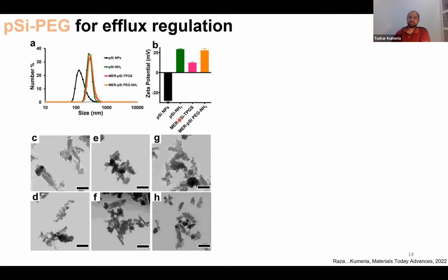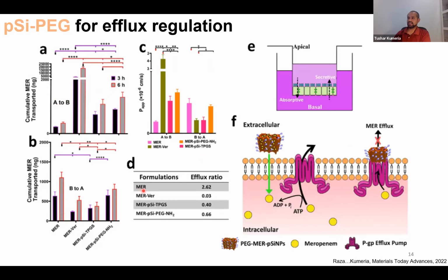So we looked at a few different surface functionalities. Here is just PEG with an amine group at the top, and this is tocopherol-based PEG, which is vitamin E, right? So these are the two particles that we tried. We tried the control porous silicon as is, one with tocopherol, which is vitamin E, and PEG with amine terminal group. And what we see here is the important table to look at.